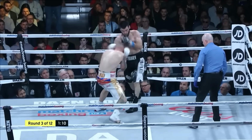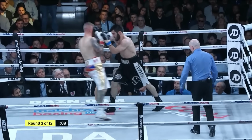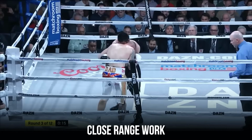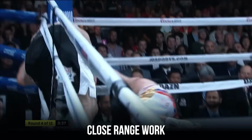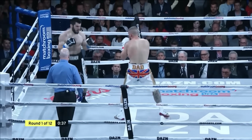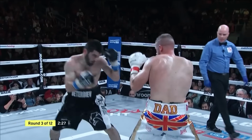Beterbiev's best work comes at close range, using his strength and heavy hands to break opponents down. Body shots. Beterbiev. Oh, Johnson goes down. He is also defensively responsible, but relies more on a high guard, blocking and ducking under punches.